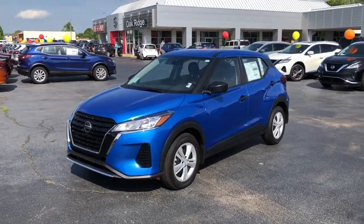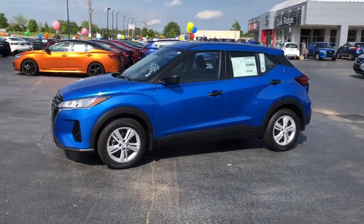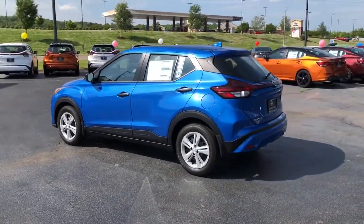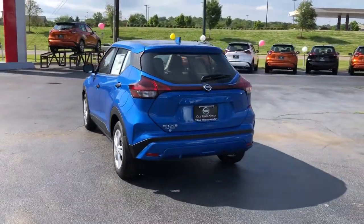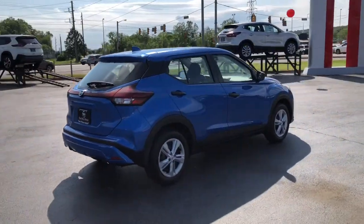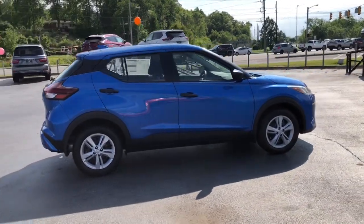Hop into the 2021 Nissan Kicks. Here's a tech-savvy Kicks that knows what you need to make travel fun. From its nimble handling to its roomy interior, trendy style, and touchscreen infotainment, this snazzy small SUV offers larger-than-life value.